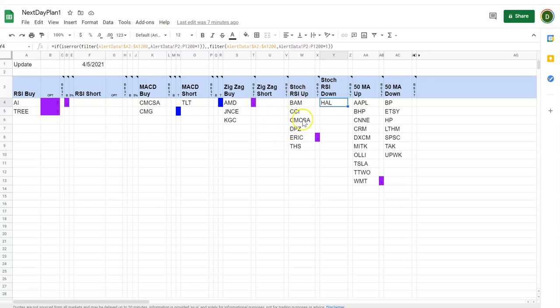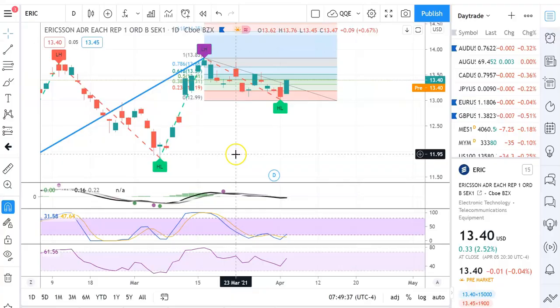And we'll cover these a little bit in Halliburton. I don't use this very often, but these are stocks that crossed over the 50 MA, which typically crossing above it shows some bullish, and below it shows some bearish. Let's cover these in a little more detail. This is Ericsson, and you can see it's down a little bit in the pre-market. Not much, it looks like just a penny.